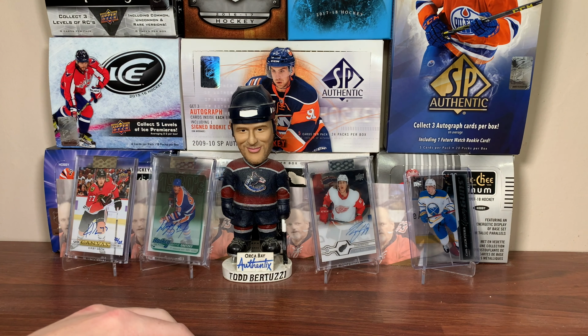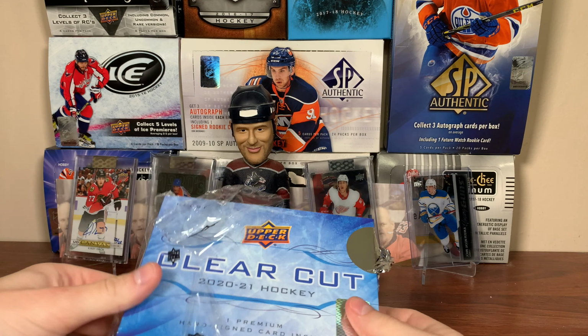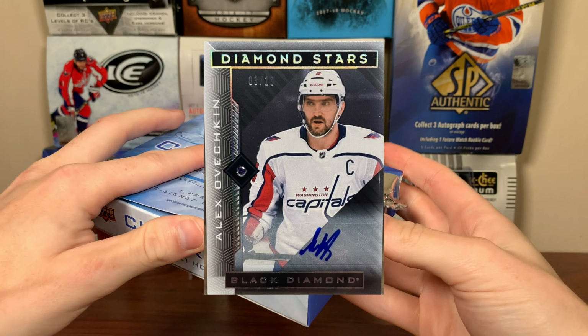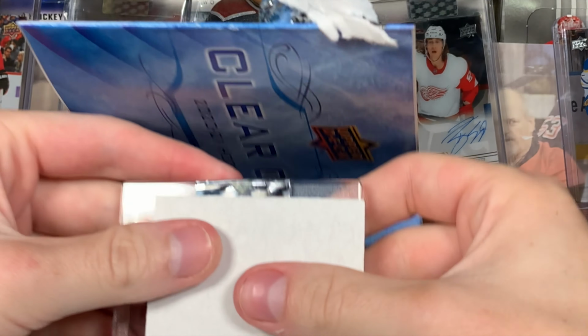All right. Box number 2. I'm not sure what they consider an inner case hit. I doubt something of that caliber is going to be like an inner case hit. It might be a 30 box master case hit between him and like McDavid, Crosby. I don't think there's any Ovechkin autos in here, but there was an Ovechkin in Black Diamond as a sticker auto. First Ovechkin auto in a while. So let me just see what we got going on here.